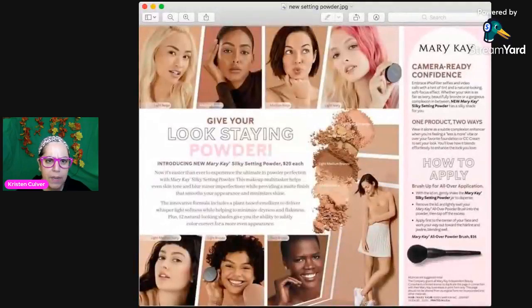Get a little faster with the button. So this is basically more promoting, but you can see the range of colors just in here alone. And the models, all of these models, we have a shade for each one of them.